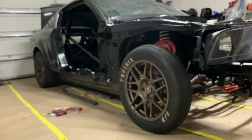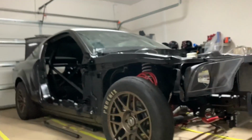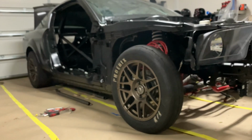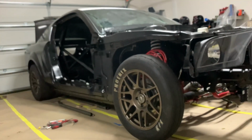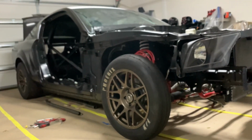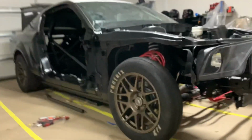I'm going to be doing a lot of the tuning on the car now, being that it's all EFI. I have full confidence I can get done what needs to be done, and whatever I don't figure out, I know people in the industry that can help me.